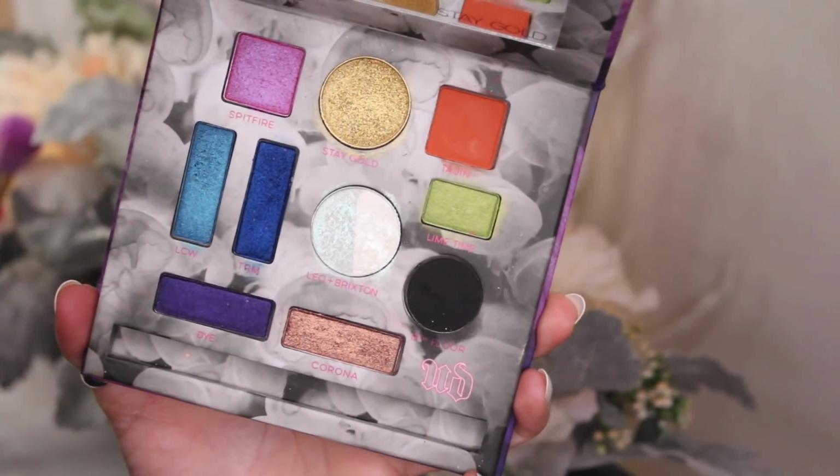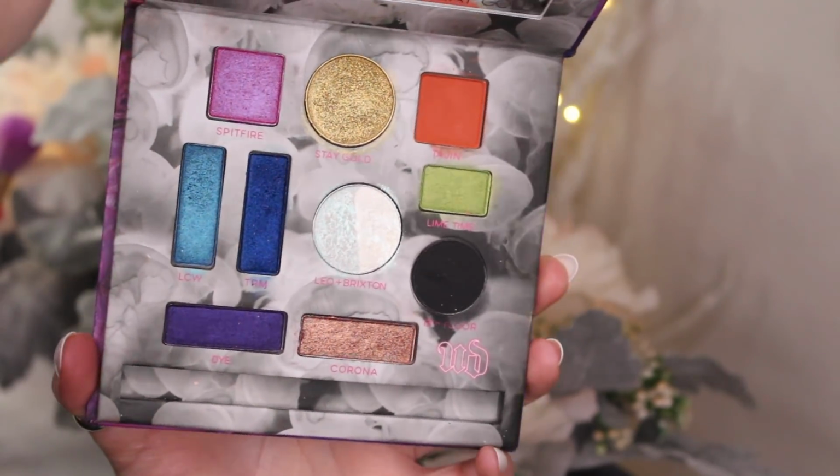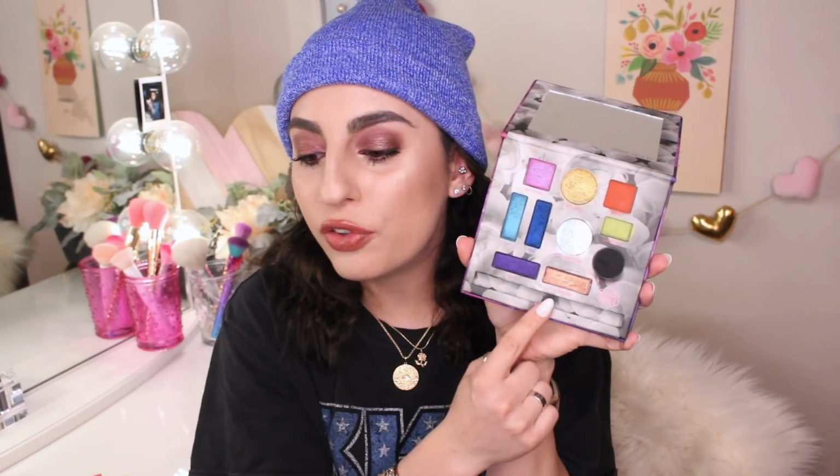If you're somebody who is looking into wanting to experiment with bright, bold colors more, look no further. This palette is amazing. You still have a beautiful bronzy gold shade. You have a black in there. There's just a lot you can do with this palette, and I'm also surprised in myself how much I like this palette. They did a really good job. I'm really happy with both of these.